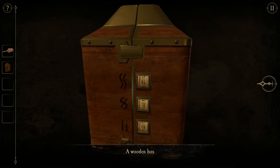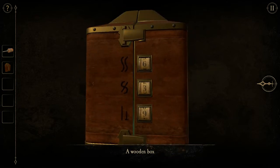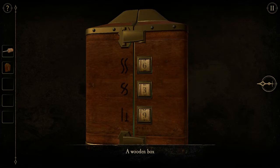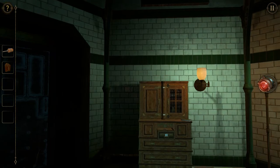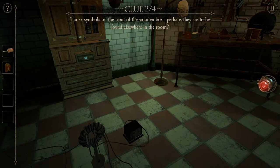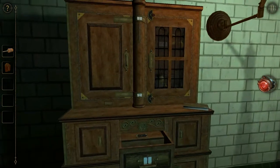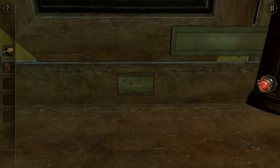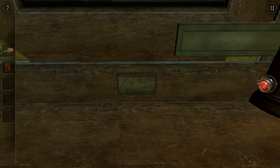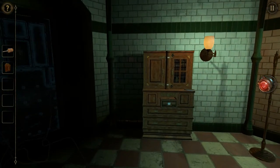What? Yeah, I know. Problem is, I need to know what the combination is. Unless it's already. Those symbols on the front of the wooden box, perhaps they are to be found elsewhere in the room. Well, I'll have to look around then. Wait a minute, if I look at this. No. Nothing. I don't know what this is. This is definitely going to be a long video.